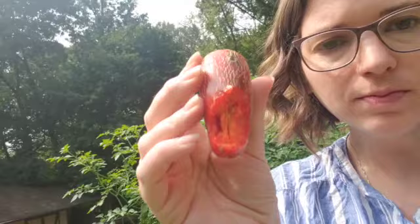Oh man, that is a good pepper. It's very sweet and has a pretty thick wall. I don't know if that's zooming in properly, but it's a pretty thick wall of fruit. So that's really delicious. I'm going to turn the camera off and finish this pepper.